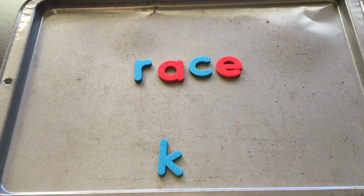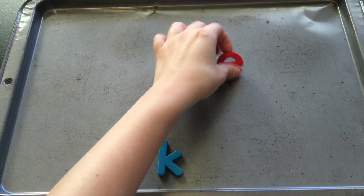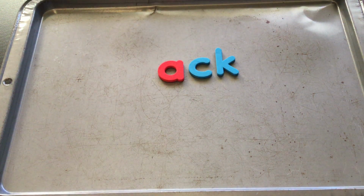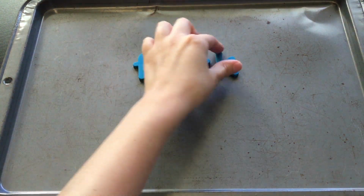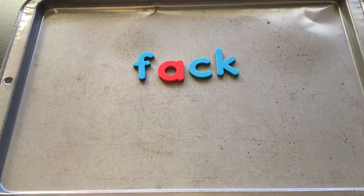All right, let's do one more. This is a nonsense word when it starts, but it creates two real words. Let's start with the word fac. If we added a T to the end, it would be fact. But we just have the word fac, which is a nonsense word, right?